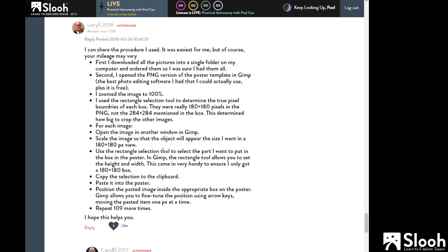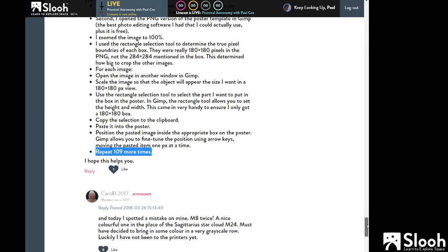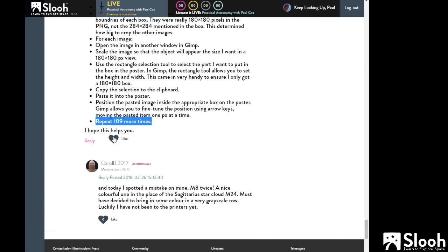He grabbed in his images, made sure that they were 180 by 180 pixels, copied the selection to clipboard, pasted into the poster, positioned them. And then look at this last point that Larry's put down. Yeah, that's a funny one, Larry. Just repeat that 109 times through the rest of your Messier objects. Very good. I like that. You got a big like from me. I'll write something about that later.